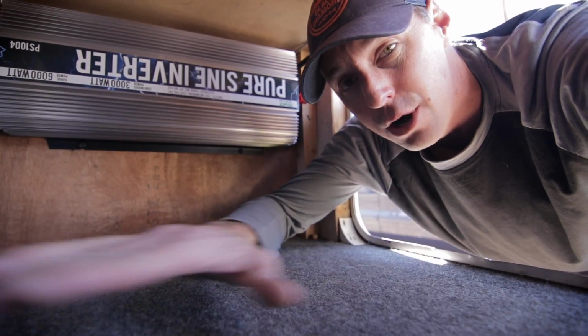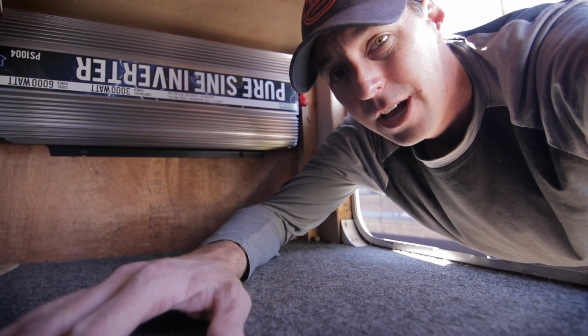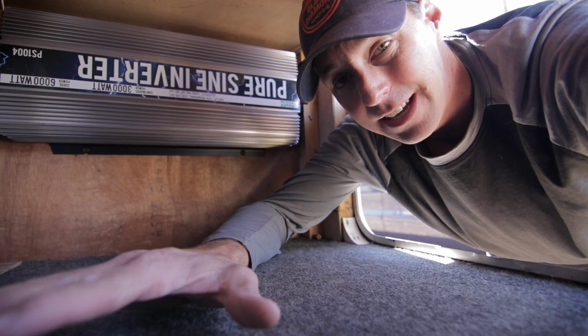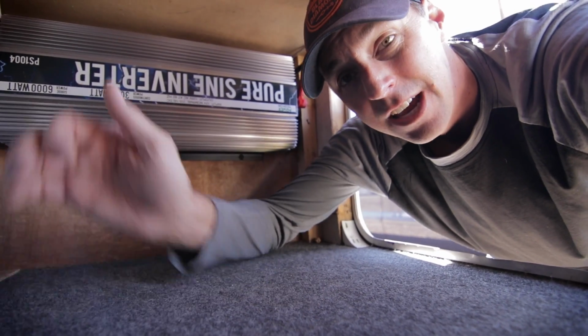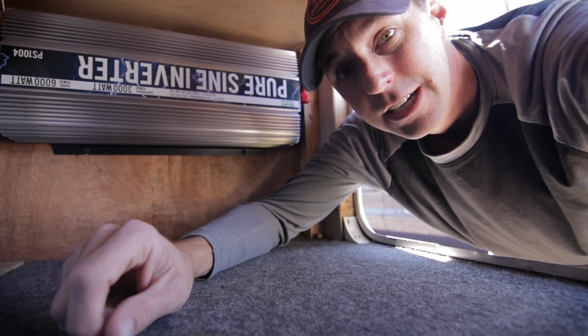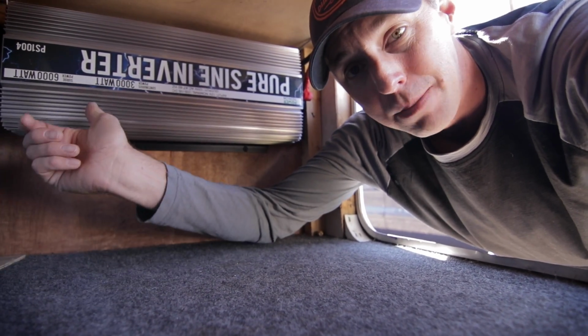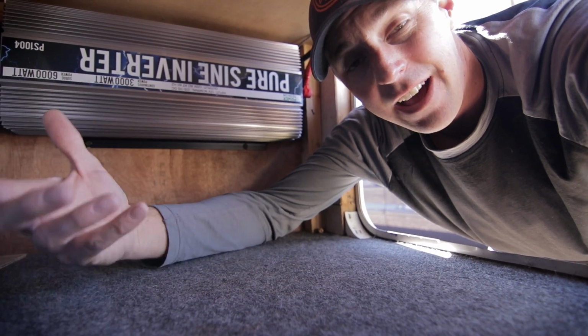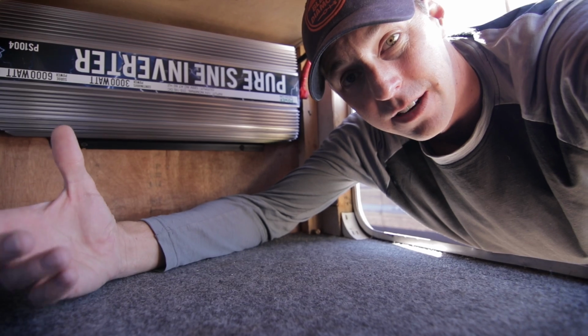It is just a no frills. It was cheap, bought it a couple of years ago, but it's just as basic as it can possibly be. Now we ended up tying it into the system, and what this allows us to do is to be able to plug in anything that is 120 volt and be able to use the power from the batteries and have a household item work.